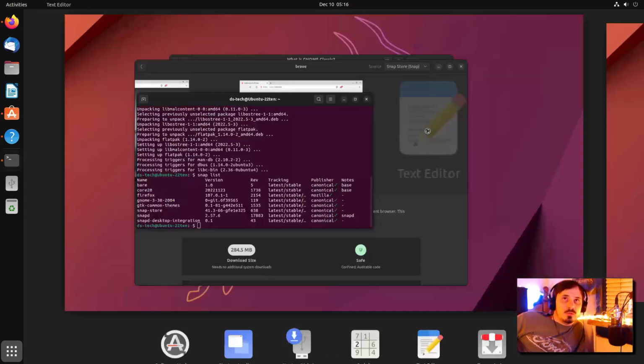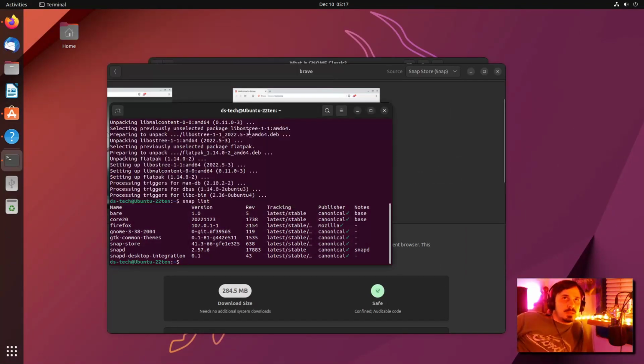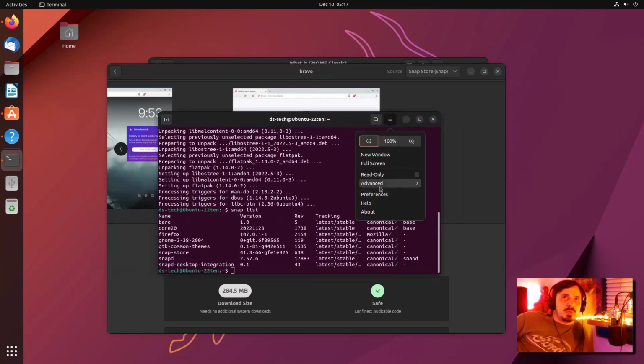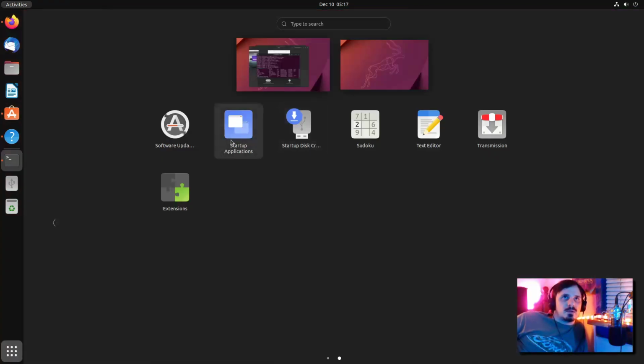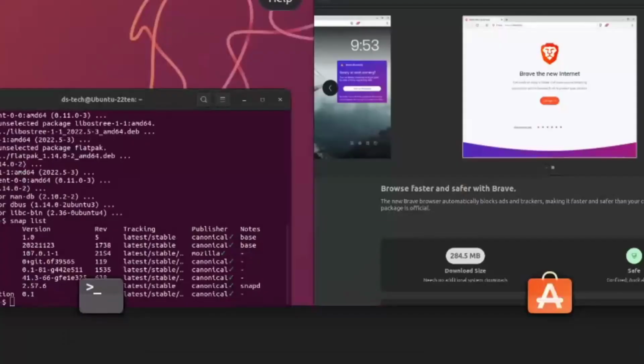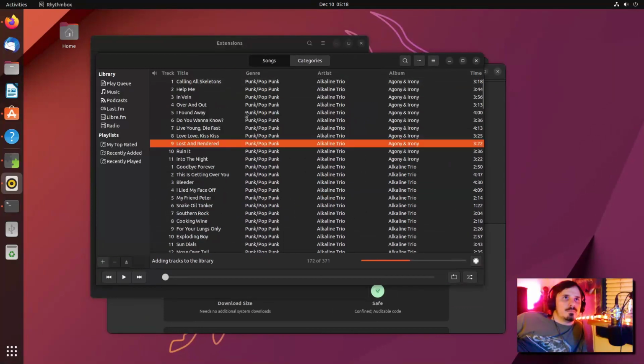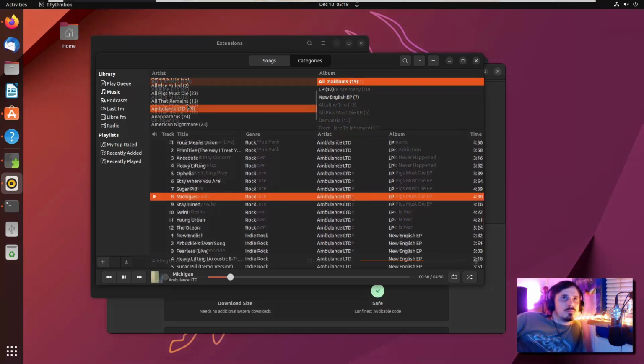There's the new text editor, the one that replaced gedit. Luckily, they don't ship the new GNOME terminal. We get the regular one that includes all the features. I cover all that in the GNOME 43 video. We get Startup Disk Creator, Transmission for torrent files, which I've always found odd that they ship out of the box. This Extensions app, I may have just installed this. I added some music already to give a better demonstration of Rhythmbox.